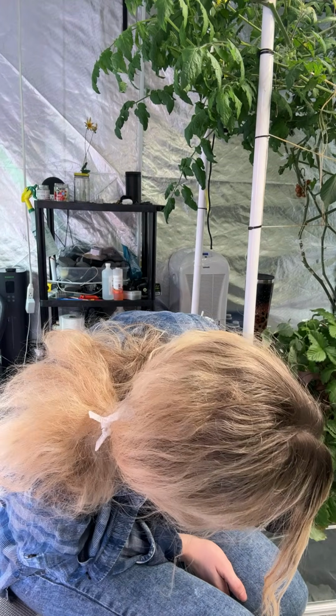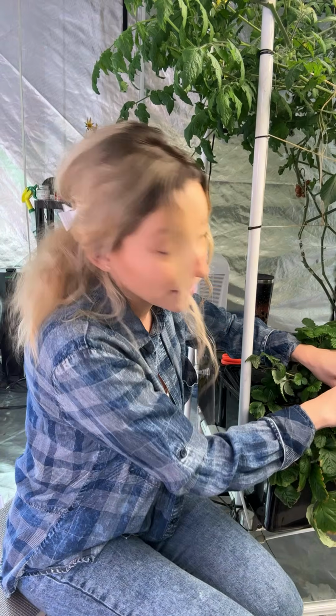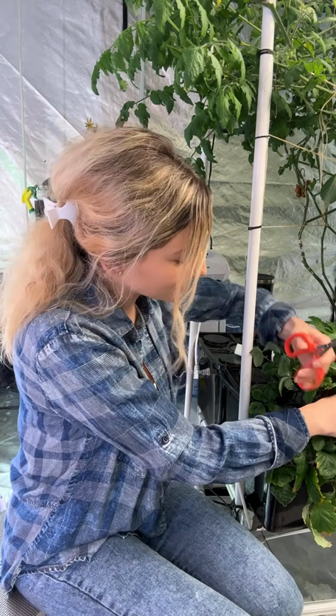All right. Oh, we got, see? Every time I check again, I find a couple more decomposing strawberries.